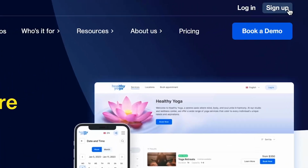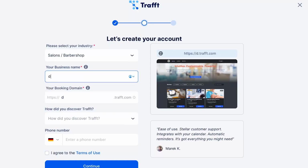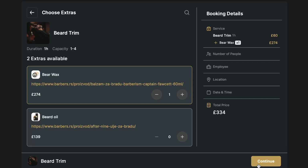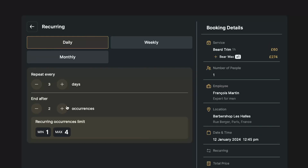If you're new to Trafft, kickstart your journey by creating an account on our website. Once done, connect it with the Trafft booking plugin. Upon registration, enjoy a 14-day free trial with full access to all premium features. Once the trial concludes, stick with the free plan or explore our premium options.